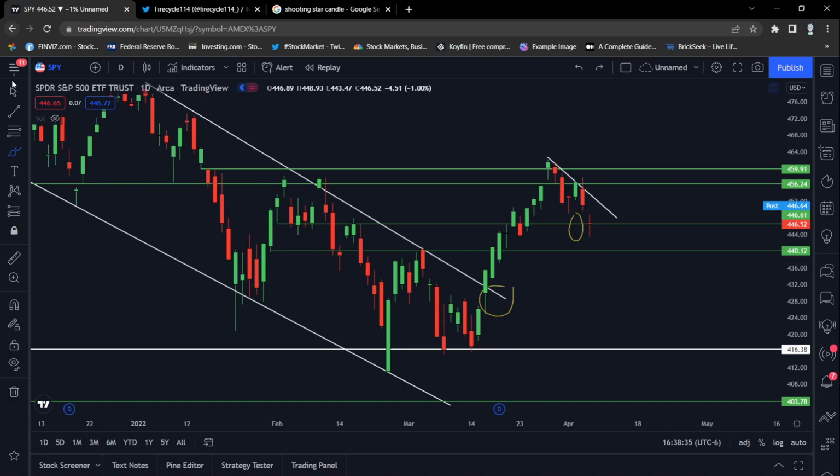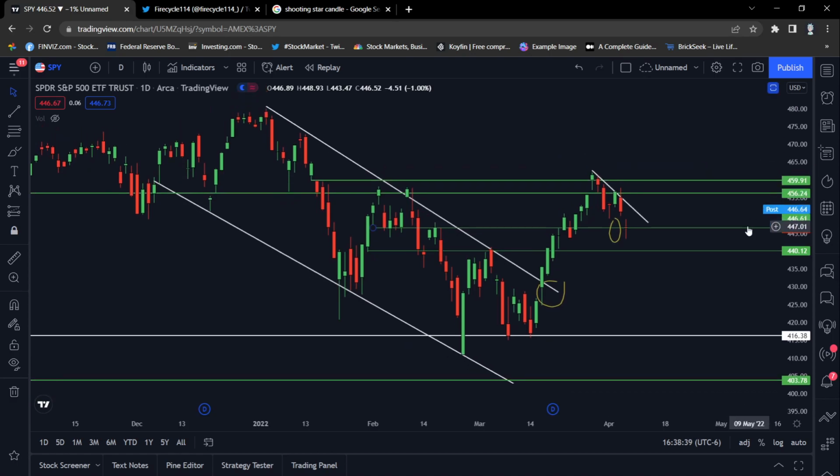But overall, we did close bullish, and especially if you're in calls or if you're a bull, we need to hold 446. This is a very nice level of support, because if we break this level, we're going to 440, which is our next level of support, and that can really look ugly.